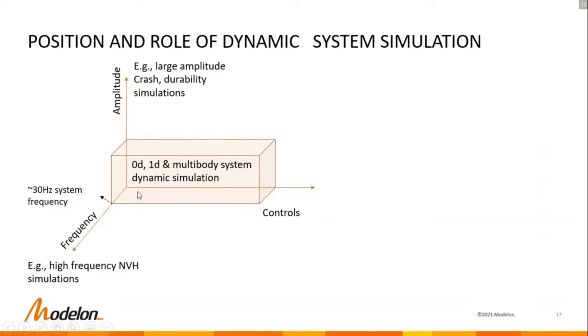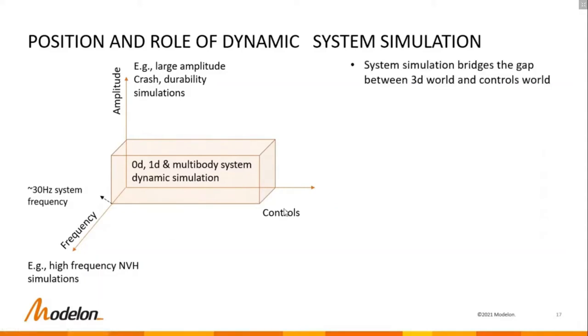But within the scope of less than 30 hertz system frequency, we can use these zero dimensional, one dimensional, and multi-body system models, which can include almost all of the controls being used in today's products. So system simulation basically bridges the gap between your three dimensional world and the controls world.